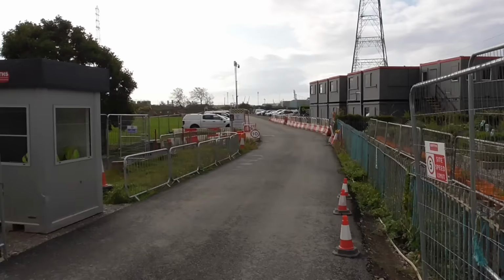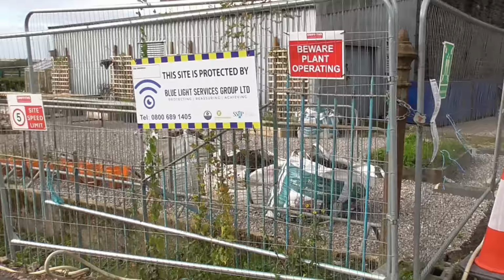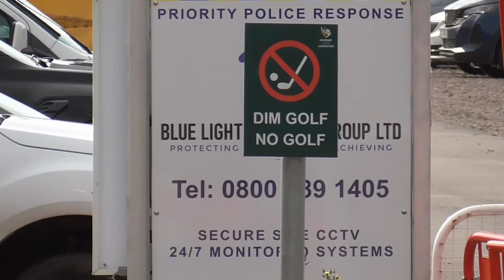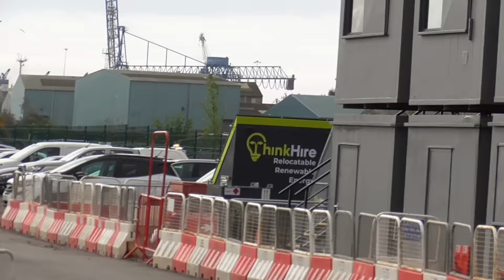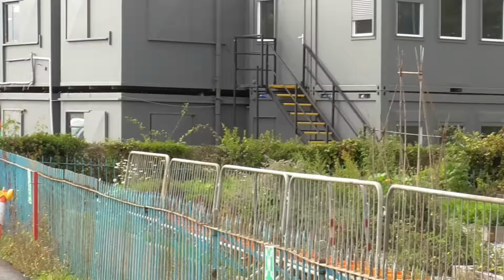And then down here we have the yard. The site is protected by blue light services. And I've got a temporary CCTV station here, a monitoring station. No golf. Okay, no golf. And lots of those porter cabin offices.